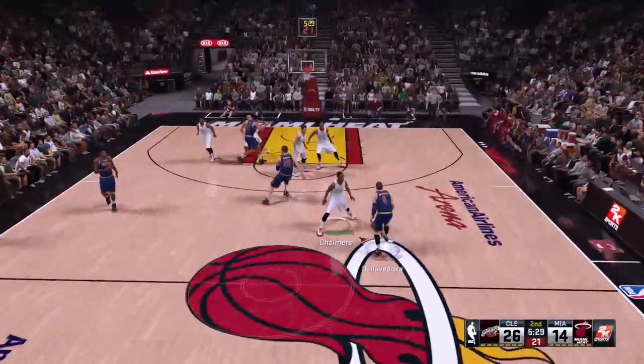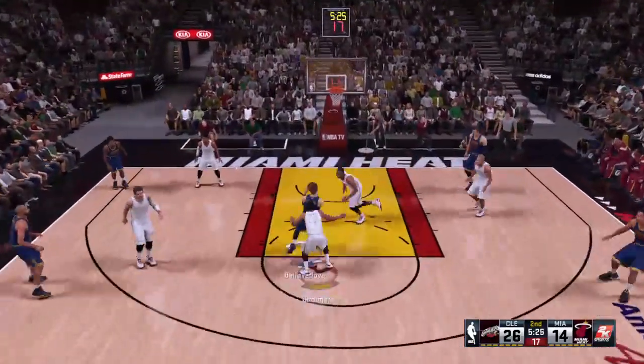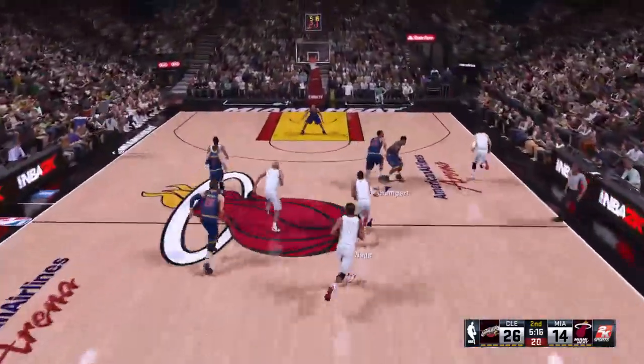Of all the guys you want to leave open out on the perimeter, he is the absolute last guy on the list. Attention to detail. Know your personnel. And here's Fry from the arc. And it's Wade with the rebound. The Heat trail by 12.